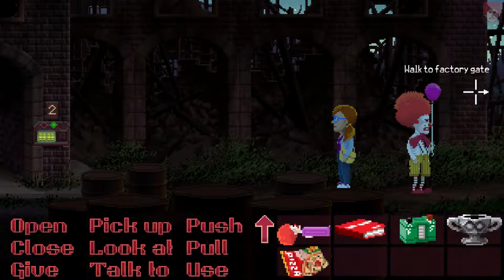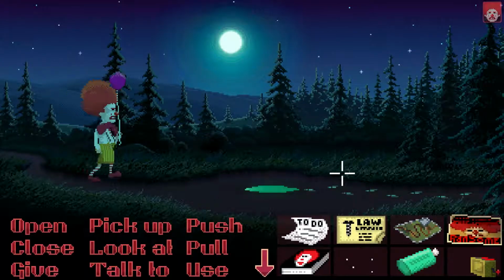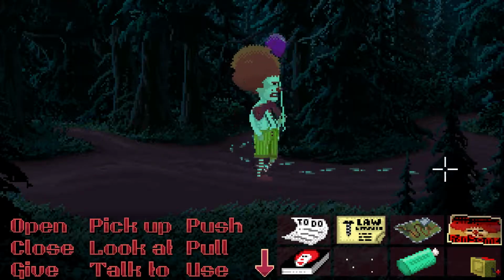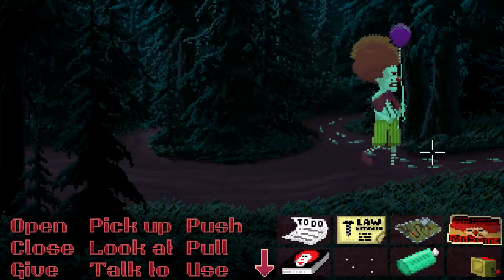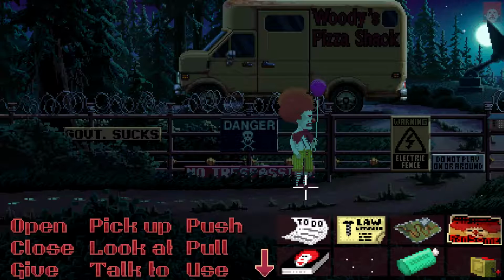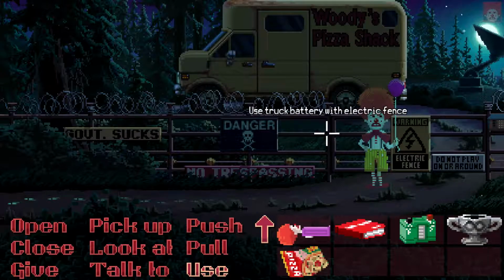And we'll go back as Ransom to the trailhead. There we go. Someone has walked through the puddle and left glowing footprints. We can now follow these footprints through the forest trail. And this leads us, hopefully, there we go, to the place of the secret meeting. And there's an electric fence here, and if we use the battery on the electric fence, we can charge it up.